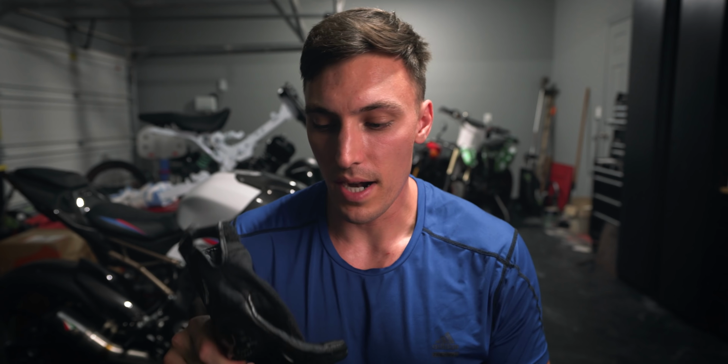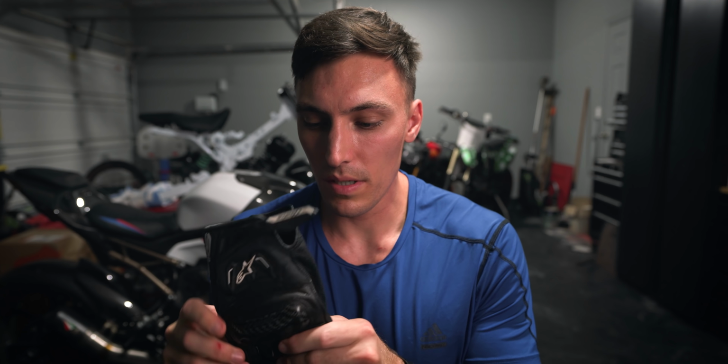Now I have a couple other pairs of gloves. I have a winter glove and I have a track glove. This glove I pretty much wear year round, unless it's gonna be below 30, 40 degrees, this is good enough for me in any riding weather. However, there's some pretty big shortcomings to this glove. Comes in about $70, but it doesn't last that long. This one has probably lasted me the longest. It's been 2 years since I bought these, and I could probably still wear these for another year.